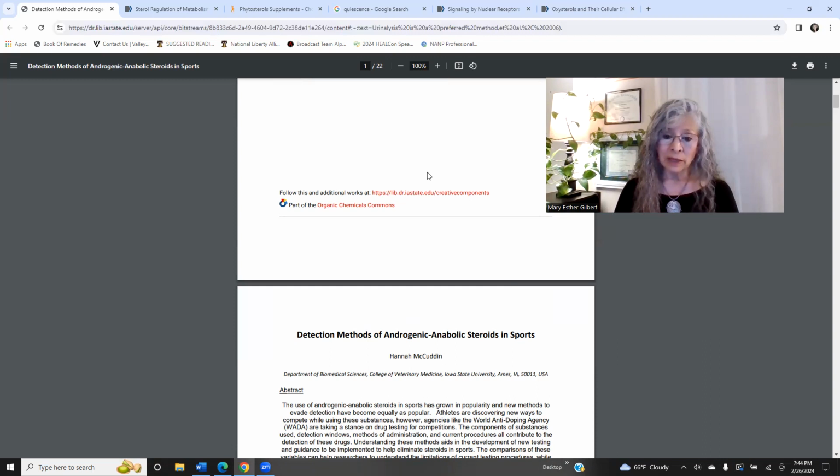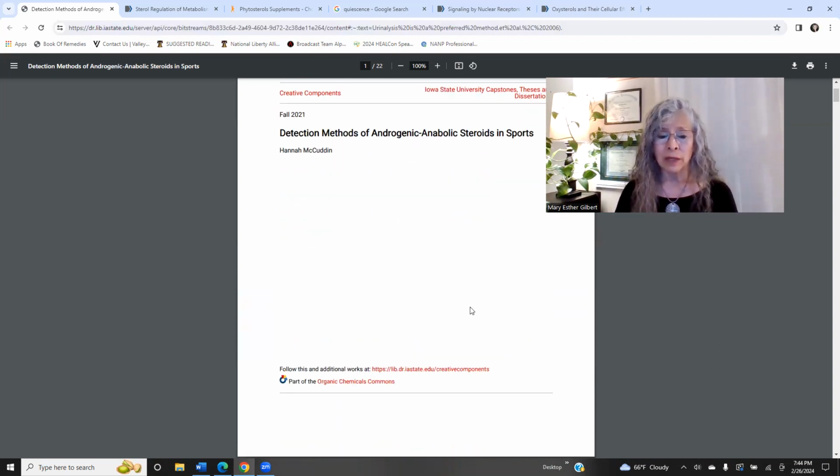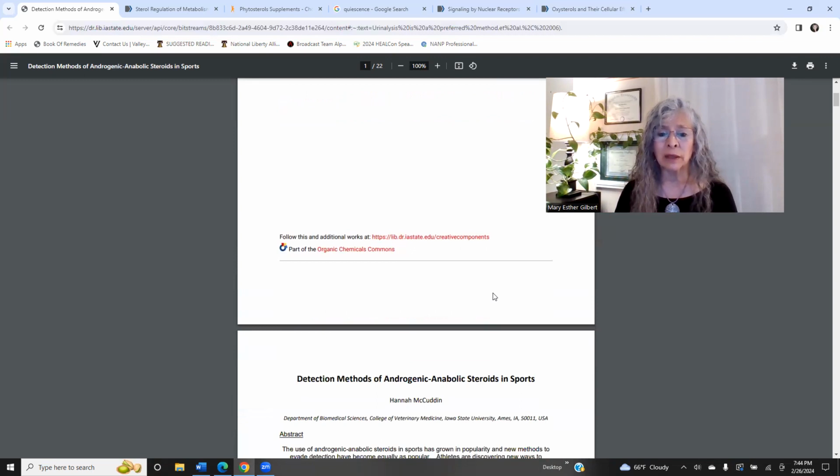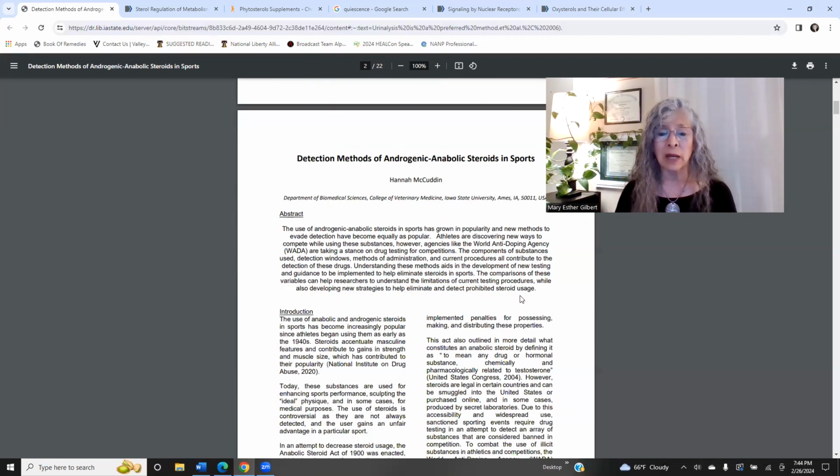All right, so this is from Iowa State University, and it's called Detection Methods of Androgenic Anabolic Steroids in Sports. In describing their detection methods, they also describe what the anabolic steroids do in the body.